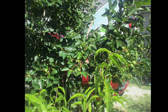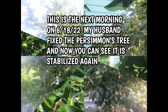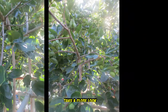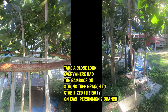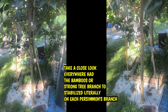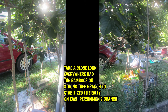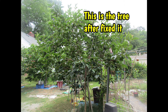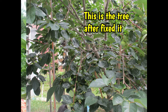So today I'm sharing this experience. I hope you can make good use of it, okay? If you have any persimmon tree, you have got to give it full, strong support, unless your place never has high winds. If you live in a place that sometimes has tornadoes or those kinds of storms, you have got to do something to stabilize that tree. You don't want it to be halfway and then all gone.